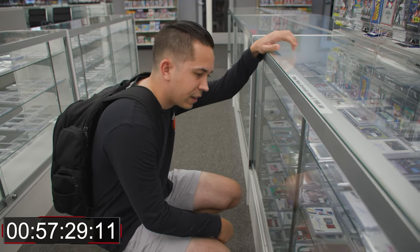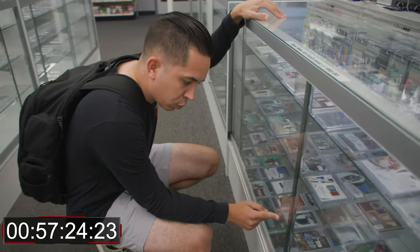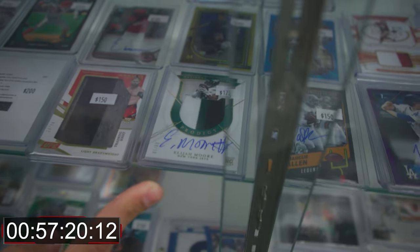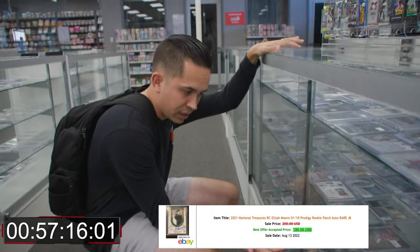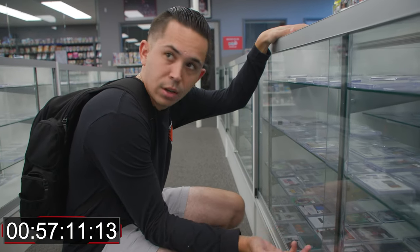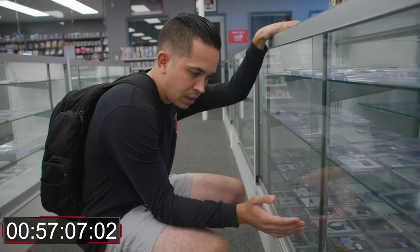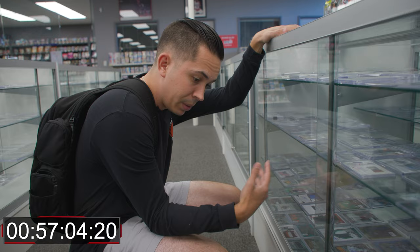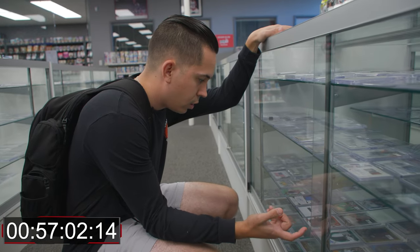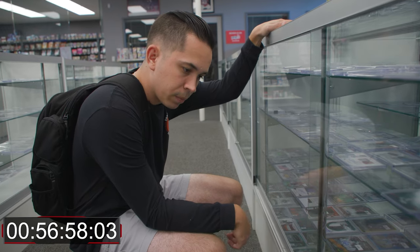All right, so I think I found the first thing I'm gonna go after. They've got an Elijah Moore NT patch auto. So that's the Protégé patch auto. It's numbered to 10, right? Last sale on that's 175, which is what they have on it. But what it's not noted is that's 8 of 10. That's jersey number. So I'm thinking if I can get 10% off, get it closer to like 155, 160. I think the jersey number is going to add a bit of a premium to that. Football's about to start. So I think that could be a play. So I think that's going to be the first card we're going to go for.